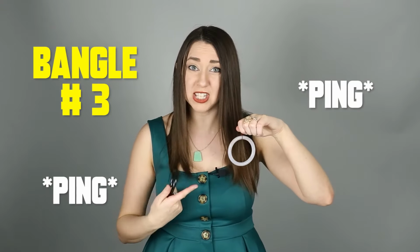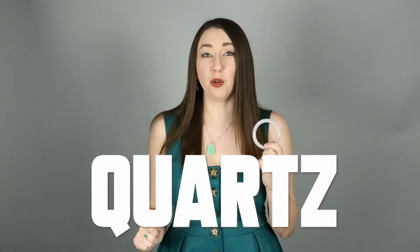This bangle pings too. Is it natural, untreated A jade? No. When Mason K Jade spot tested this bangle on a refractometer, they found it was quartz. Some quartz will ping as beautifully as jade. This means that the ping test is not completely reliable.